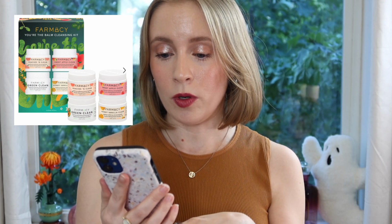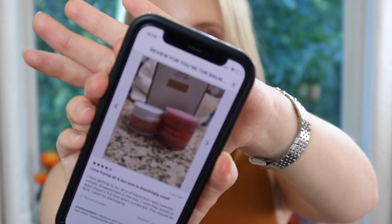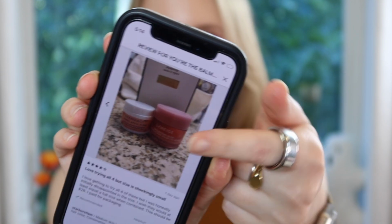These jars, itty bitty. Some people actually left reviews with photos comparing the size of these cleansing balm minis to actual lip balms, and like here's the comparison of the Farmacy with the Laneige sleeping mask. So just for comparison, that's how tiny it is. In total, this set adds up to 2.8 ounces of cleansing balm. And for comparison, you get more product than that in one full-size Farmacy cleansing balm. A full-size Farmacy Green Clean retails for $36, and you get 3.4 ounces of product in there.